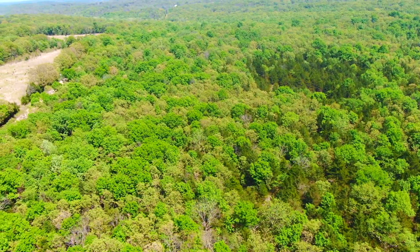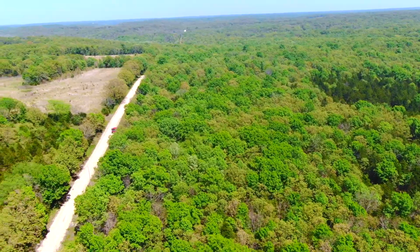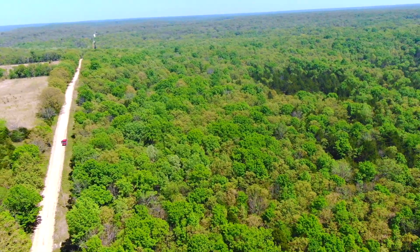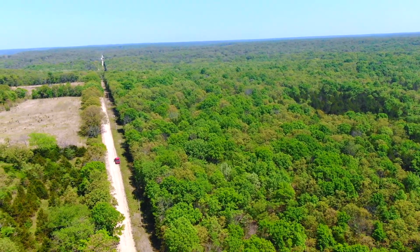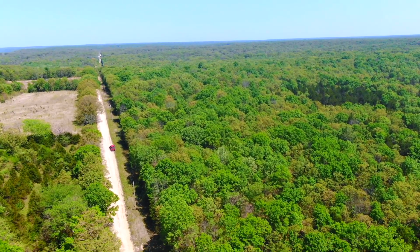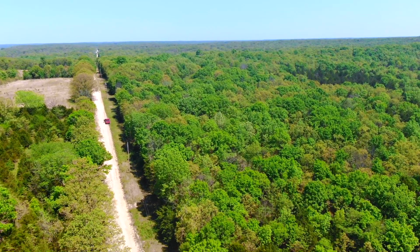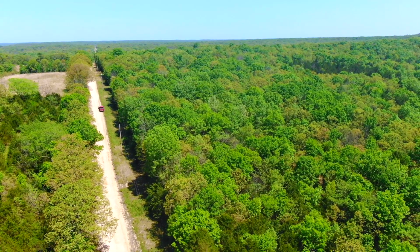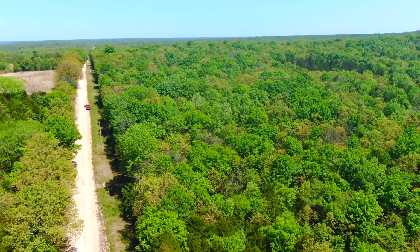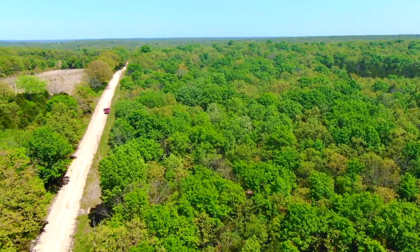Okay, so now we've kind of been heading northerly. We're looking to the east. And again, property on the right. It's got a little over 300 feet of frontage directly on the county road. Property is 95% wooded. Really, the only open areas we saw would have been those natural glade areas.